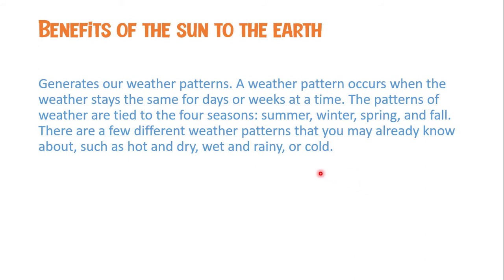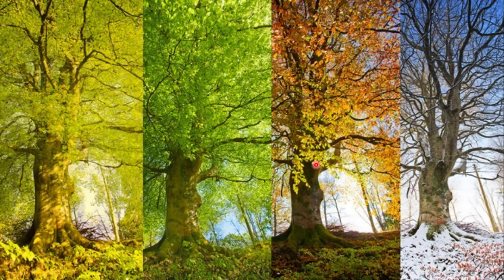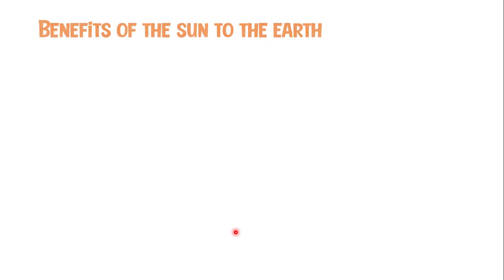And the ones we commonly know or we already know is a hot, dry season, hot season, wet season, rainy season. The weather is cold, feeling very cold. Yes, that's the weather pattern we are talking about. The sun helps to do all of these. Yes, so we are seeing spring, summer, fall, and winter as the 4 seasons the sun provides us.